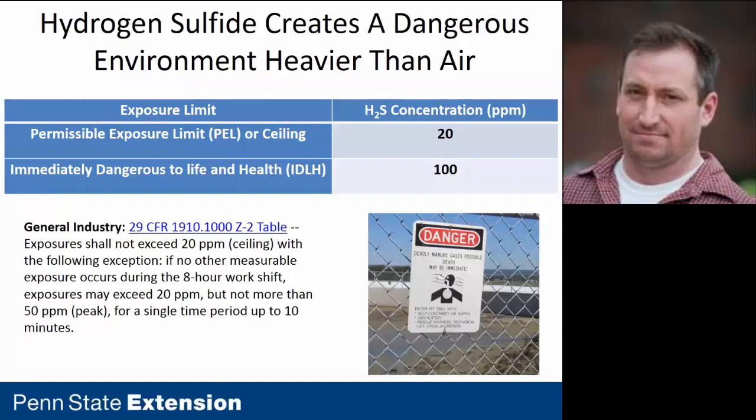Hydrogen sulfide, I mentioned at the beginning of my presentation, is a very deadly gas at low concentrations. You'll see a couple of limits here that might be a good idea to keep in mind as we proceed through this presentation. There's a permissible exposure limit or ceiling at 20 parts per million. It's not recommended that anybody has exposure over 20 parts per million throughout their workday. If there are no other exposures, you can go up to 50 parts per million, but not for more than 10 minutes. And like I said, that's for no other exposures throughout the workday. Another important number, hydrogen sulfide is immediately dangerous to life and health at 100 parts per million. So just some key numbers to keep in mind as we go through some of these results and observations.